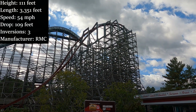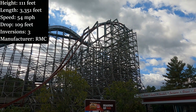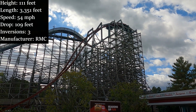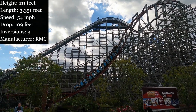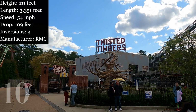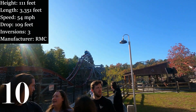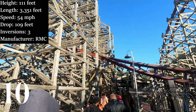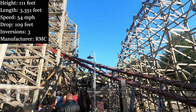We have heard from multiple park goers that Twisted Timbers is arguably the best and their favorite ride at Kings Dominion. We definitely understand that, as it is one of our top coasters. For a final score, we give Twisted Timbers a 10 out of 10. Aside from a couple of nits, Twisted Timbers is a perfect ride, and it gives KD arguably one of the best 1-2 punches out there.